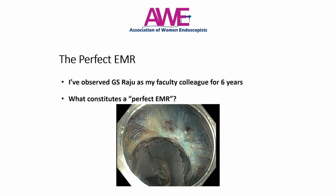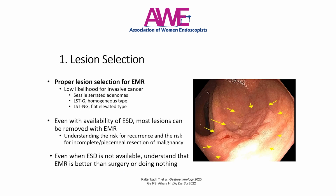So I've observed him as my colleague for the last 6 years, and from an ESD perspective, I've basically tried to replicate what he does with EMR. So what constitutes a perfect EMR? It boils down to several things. Number one, you've got to select the proper lesion. Proper lesion selection for EMR should be those that have low likelihood for invasive cancer: SSAs, homogeneous type LSTGs. In other words, the sort of uniformly bumpy type lesions, the flat elevated type.